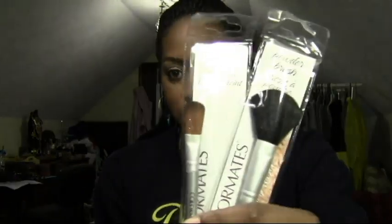I just got 2 really cheap makeup brushes from Dollar Tree. The reason why I picked these up is because, for one, they're a dollar, so who cares? And I just like to try as many things as possible, because if you don't try, you're never gonna know how good something might be. So these probably are crap, but they're a dollar. If I try them out and they're amazing, then guess what? I'm going to find an amazing product for just a dollar. So that's why I got that. And that's the same reason why I got this astringent little toner, just to try it out.